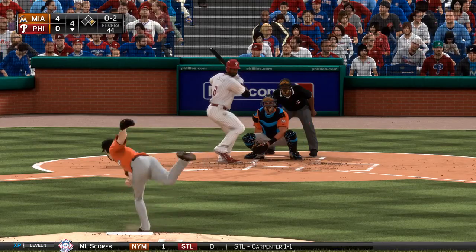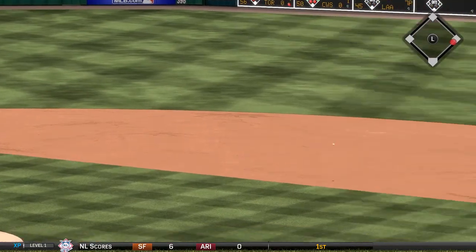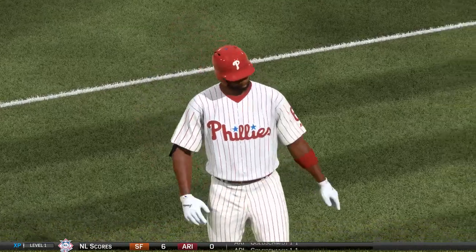He's ready. Now the pitch. Swing and a broken bat as this ball's hit on the ground. One there. Return throw is in time. And what do you know? They do get the double play.